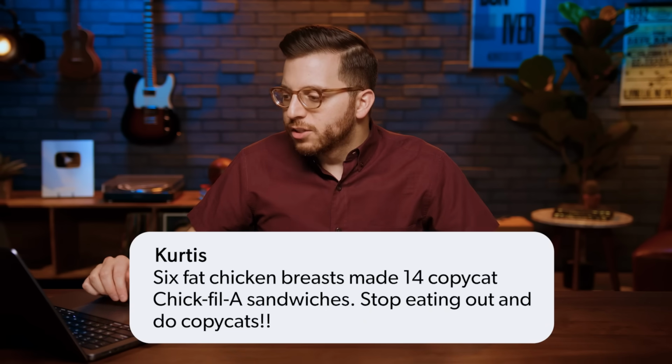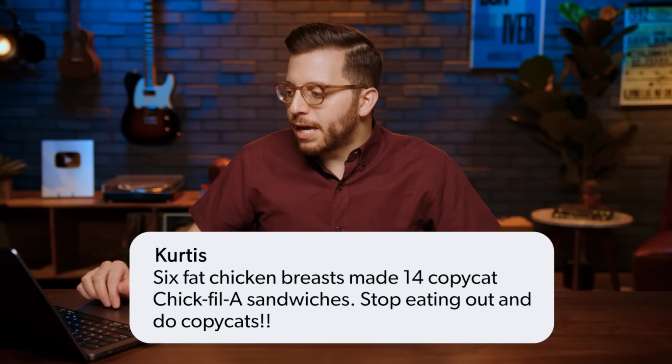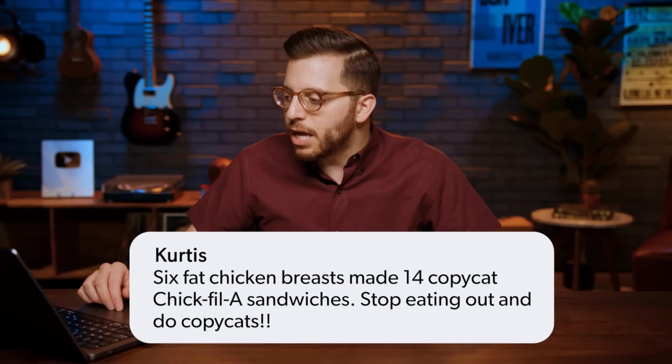Next comment is coming from Curtis, who said, 6 fat chicken breasts made 14 copycat Chick-fil-A sandwiches. Stop eating out and do copycats. And he so kindly included photos of his chicken sandwich, which I gotta say, they do look pretty good.